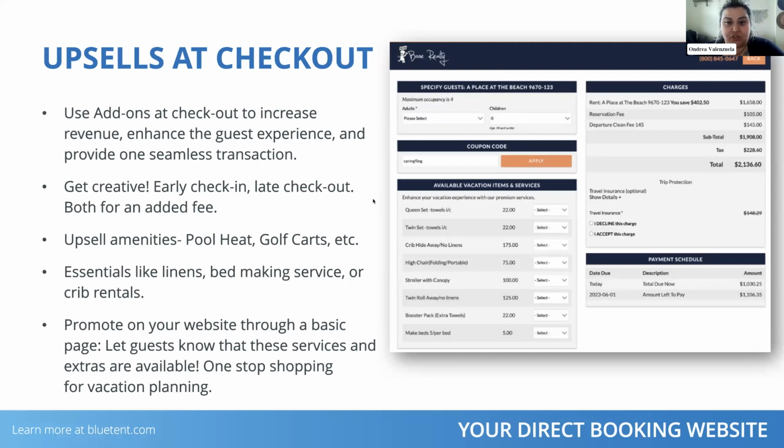So when someone's looking at one booking versus another, and they say, oh, well, this person has all these amenities I can add, and then also it's going to boost your revenue. So having the capability for your PMS system to allow you to add those amenities from your website is huge.